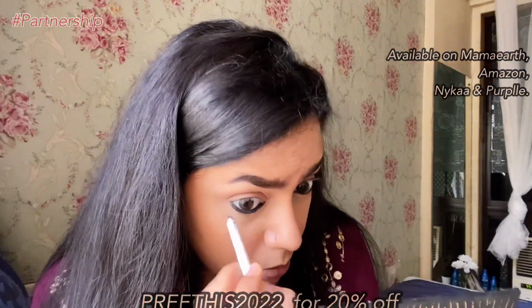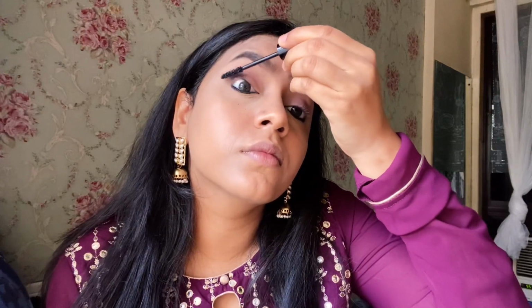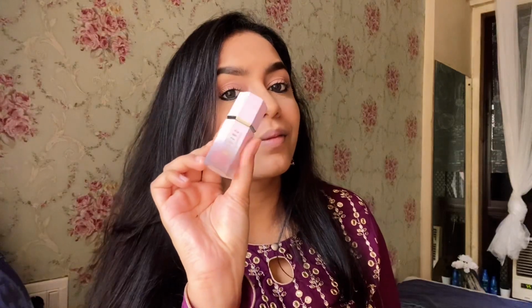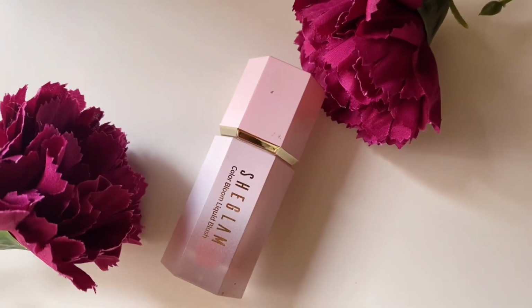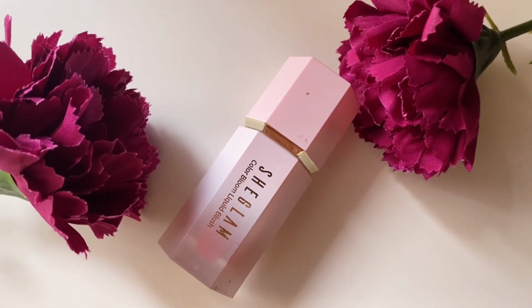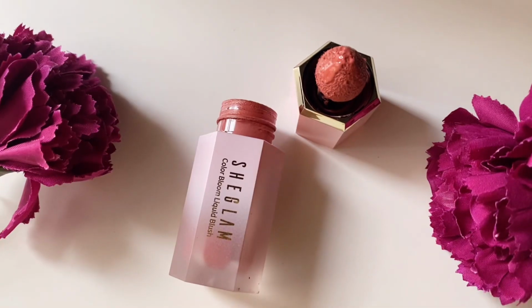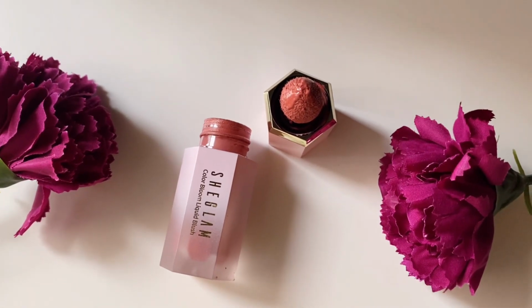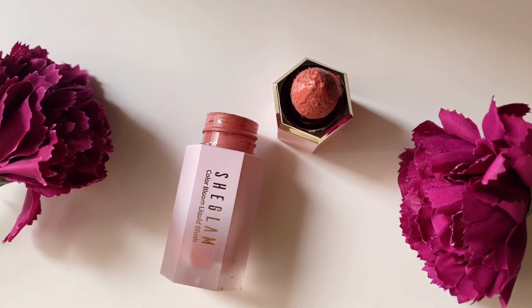And then I'm applying some mascara to enhance my eye makeup a bit more. So the eye makeup is done, so let's get back to the face and complete the remaining face makeup. So I'm gonna go in with a blush. I'm skipping bronzer this time. I just don't think I need a bronzer on this look, but of course if you love using a bronzer, you can obviously use that. But for today I'm not using one.